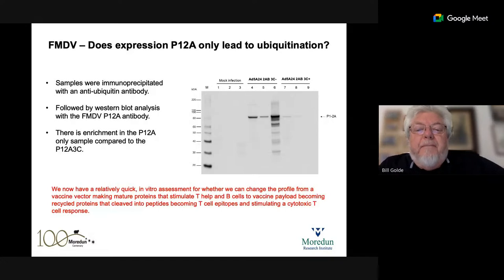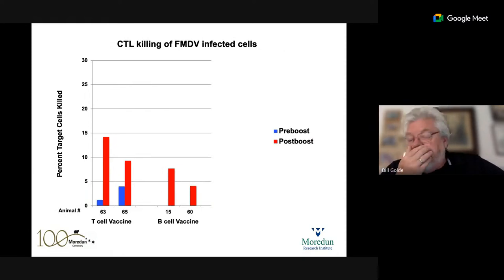Importantly, this is a fairly quick and, I predict, pretty accurate in vitro method to show that when you manipulate the vaccine payload to target T cells, you've succeeded. So if it gets ubiquitinated, that's going to become peptides available to CD8 T cells. If it doesn't get ubiquitinated, it's probably going to get secreted and become available to B cells to stimulate antibody response. So did it work?